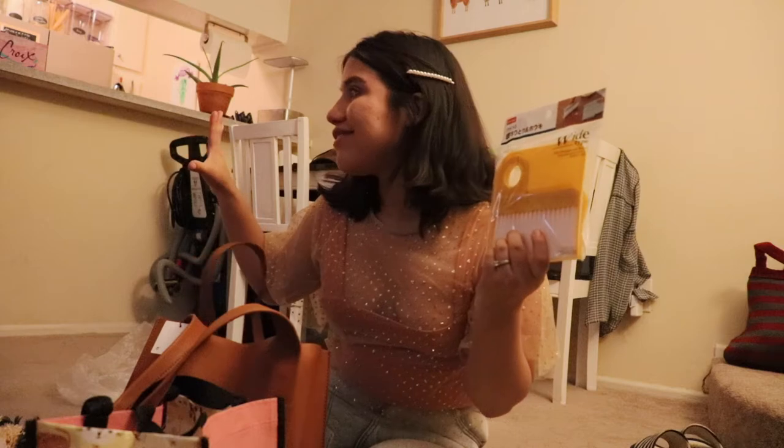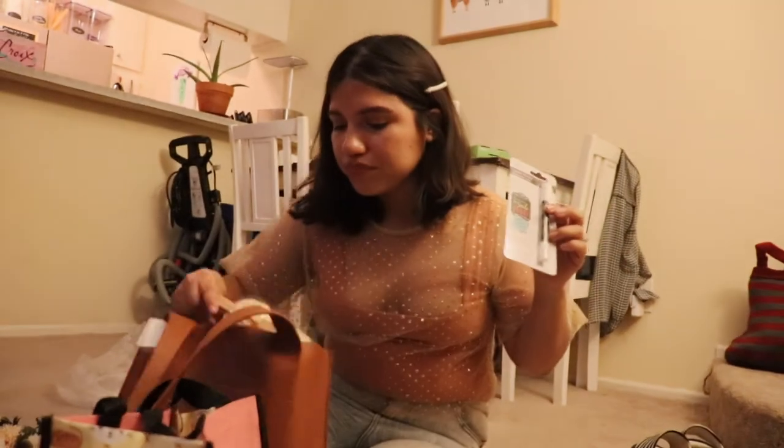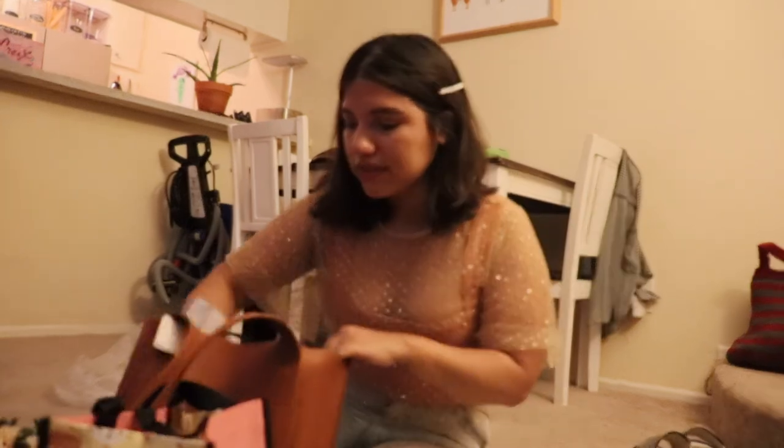Oh, I got a small broom. We have mainly carpet in the apartment, so the bare floors that we have are just the kitchen and the bathroom, and they're both very small surfaces, so I didn't want to get a big broom because we don't even have the space for that. I got some chalk so that I can write on the chalkboard that I have here. I got a little wooden spoon, some blackboard stickers. This is gonna be mainly for the food containers that I have.